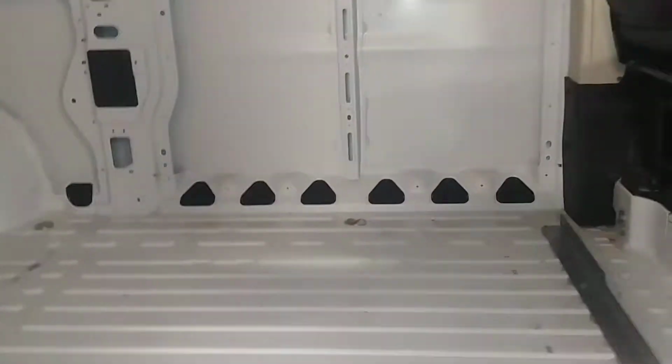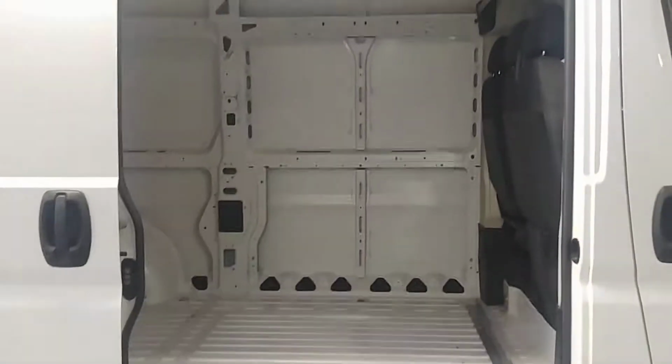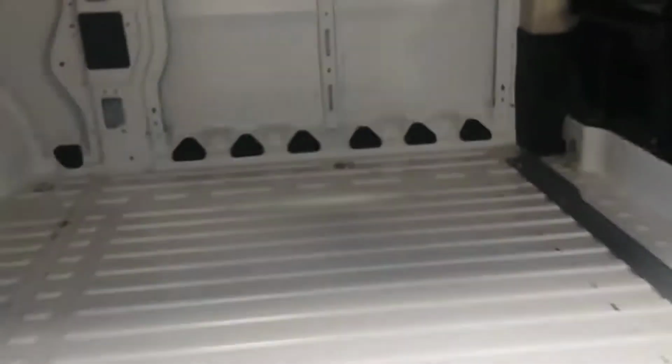This sliding door looks good. It looks like it did have a wall divider here, but it's been taken out. So if you guys wanted to put it, the hardware is there, or the brackets are there. You guys just have to put a panel on it. Of course, this looks good.